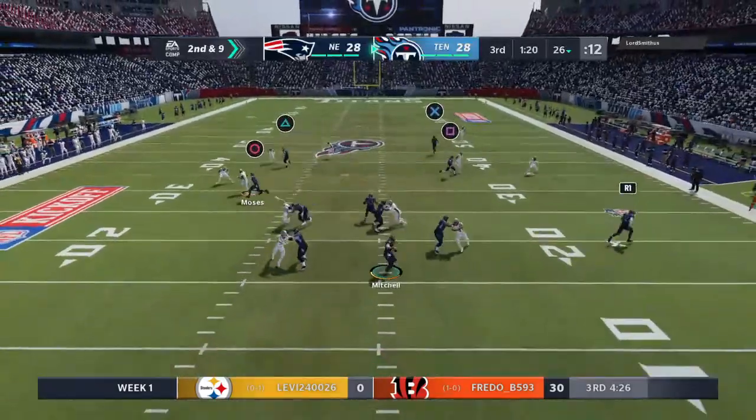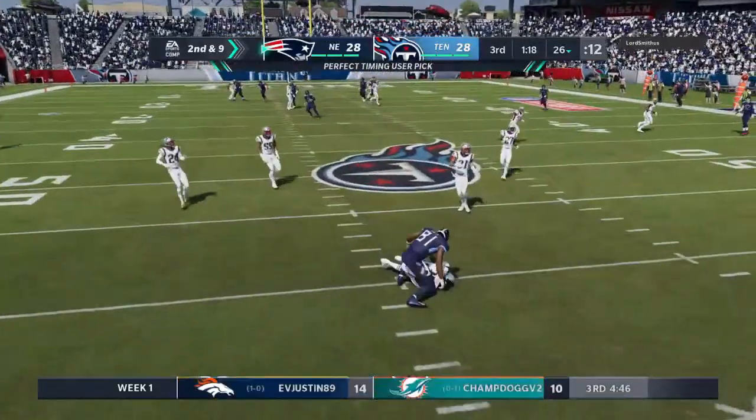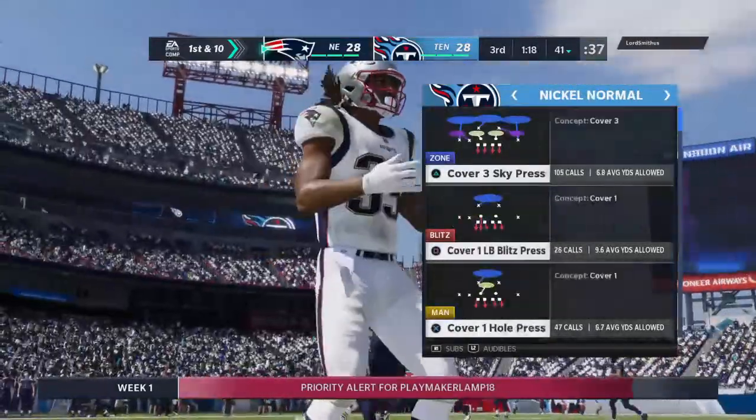Back to throw. Mitchell looking here for Smith downfield. And they will set up shop at their own 41-yard line. Certainly not what he was hoping for, Charles. That's now 3 interceptions in this ball game.